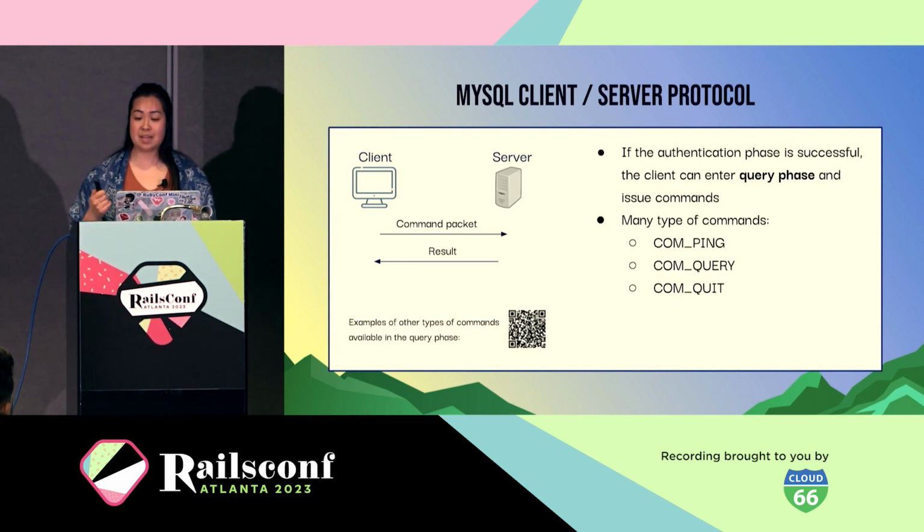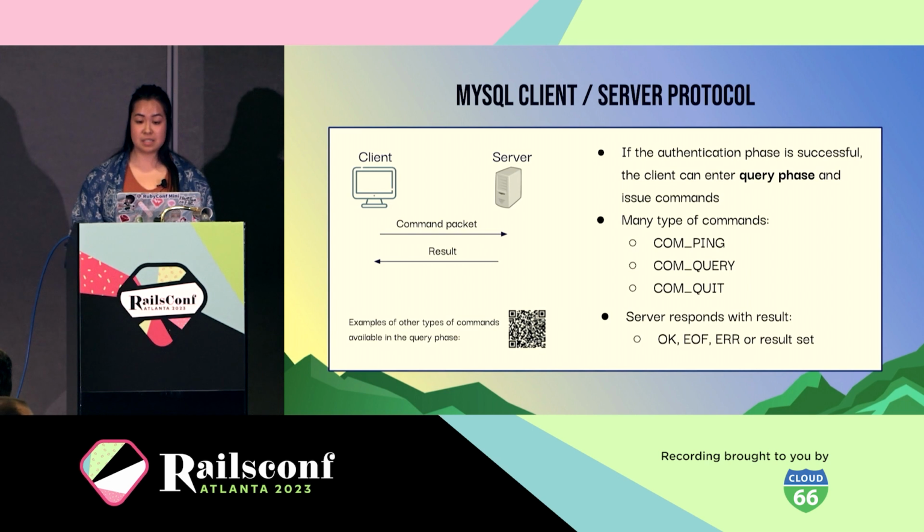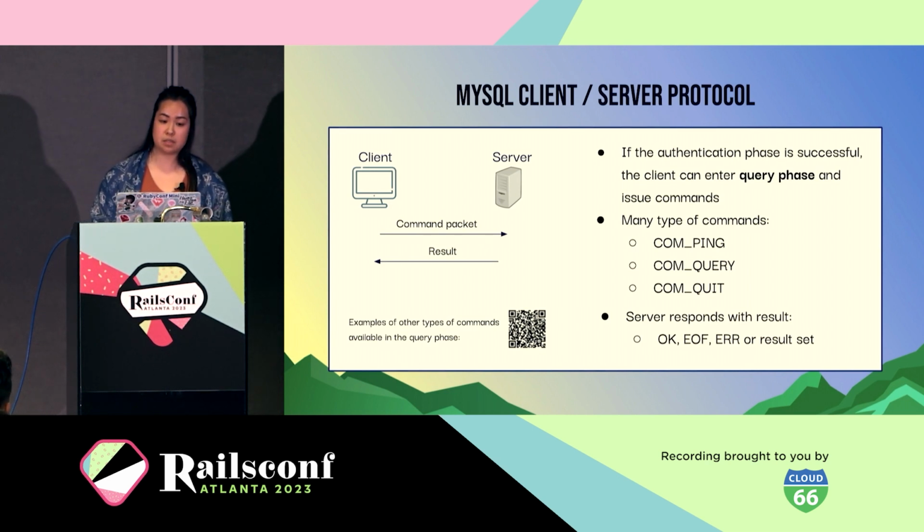So there are a lot of different commands. I've linked to the MySQL docs there if you're interested in seeing what other types of commands can be sent to the server. But back to the MySQL protocol, the server is going to return a response packet. It can be one of the following things: OK or end of file, which generally indicates success; error if something went wrong; or a result set for query commands.